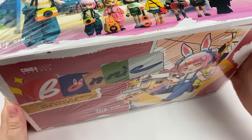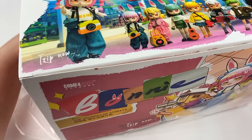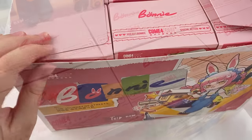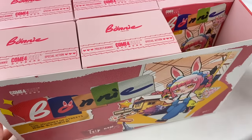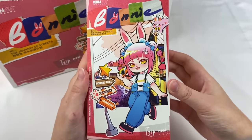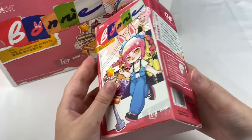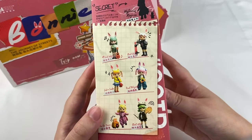Let's open up this Bonnie blind box set next. So here are the 6 blind boxes. Let's have a look at this one first. So we have some super cute artwork on the front there. There's the side and the back, and then here are the designs. Let's have a closer look at these.